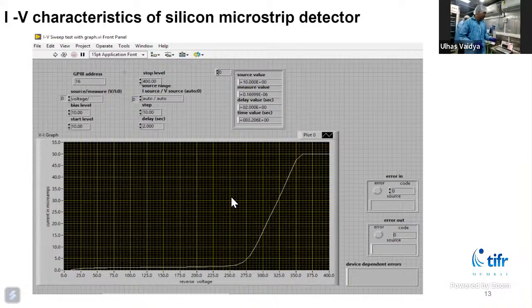One of the pictures I'm showing is the IV characteristics. It shows that we keep on increasing the voltage. Of course, I am plotting in the first quadrant. Don't worry, this is the reverse bias. This is the standard procedure. People will show the same thing. So we keep on increasing the voltage in steps of 10 and try to measure the current.